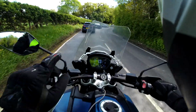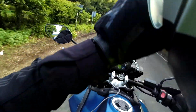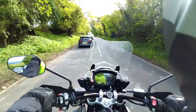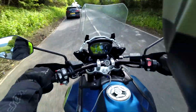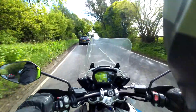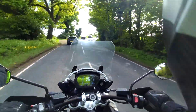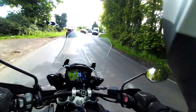Oh. There's the bumps I was telling you about. But obviously we're not going to feel it as much now because we're down to like 15 miles an hour. But you can see them up just there, rumble strips just before the bend, and it would throw you, obviously, if you're doing a little bit of speed.